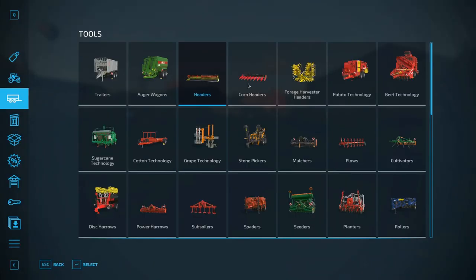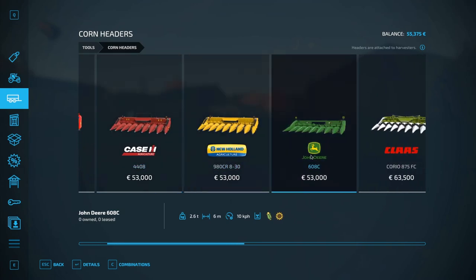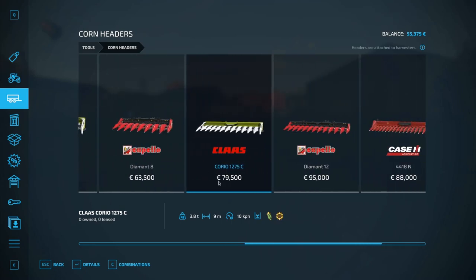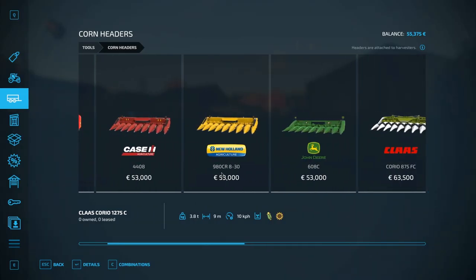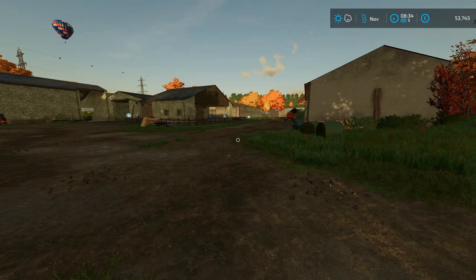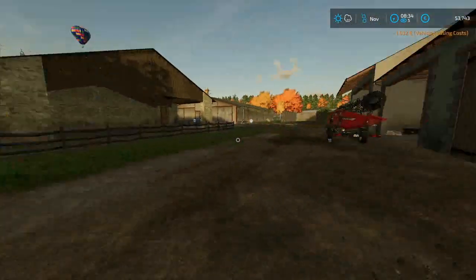But to get a proper one, let's get one that is even bigger. Something like 8, maybe, if possible. 8, 9. I like the 9 meter working width. Let's see how much that is to lease. 4,000, though. Ew. Yeah, I think I'm going to go with this. We're going to lease it. It's been done. Not going to pay double just to get not even double the working width.